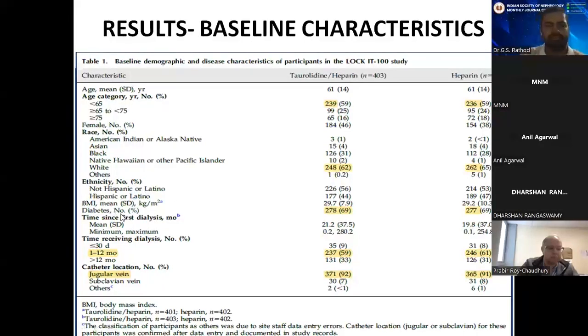The BMI and diabetes status were also considered, and the time since first dialysis was taken. The mean time was 21.2 in taurolidine and 19.8 in heparin. For time receiving dialysis, most of the patients fell into the category of 1 to 12 months, 237 here and 246 in the heparin arm. The most common location of the catheter was the jugular vein, 371 in the taurolidine arm and 365 in the control arm.